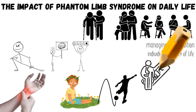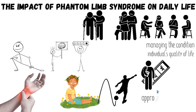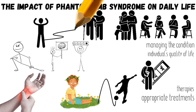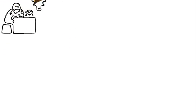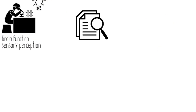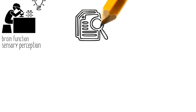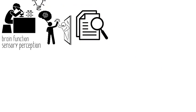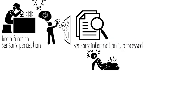Education about phantom limb syndrome and access to appropriate treatments and therapies can help individuals navigate the challenges associated with the condition. Phantom limb syndrome has provided researchers with valuable insights into brain function and sensory perception. For example, studies have shown that the brain's ability to reorganize itself and adapt to changes can offer clues about how sensory information is processed and how pain is experienced.